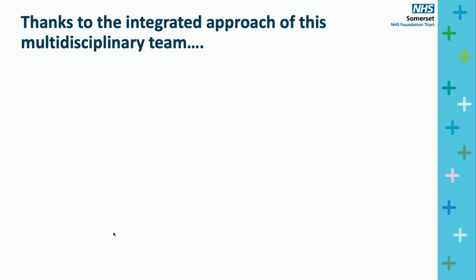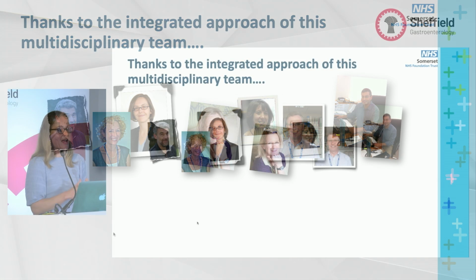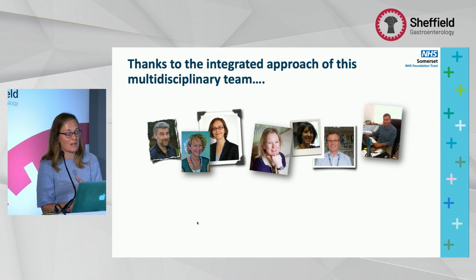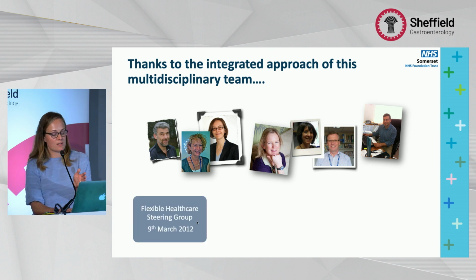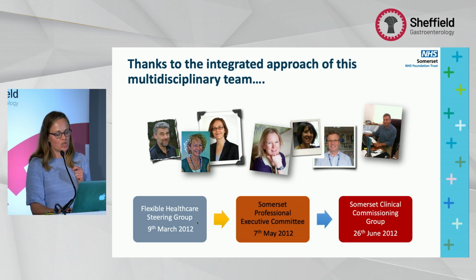When we think about the lessons learned, the key thing was getting the right people involved from both primary and secondary care and getting their support. It was thanks to this multidisciplinary team, which included the consultants, local GPs, someone from the local clinical commissioning group, and the community dietetics. The business case was finalised in March 2012, went to the Somerset Professional Executive Committee a bit later in the year, and was finally approved in June 2012.